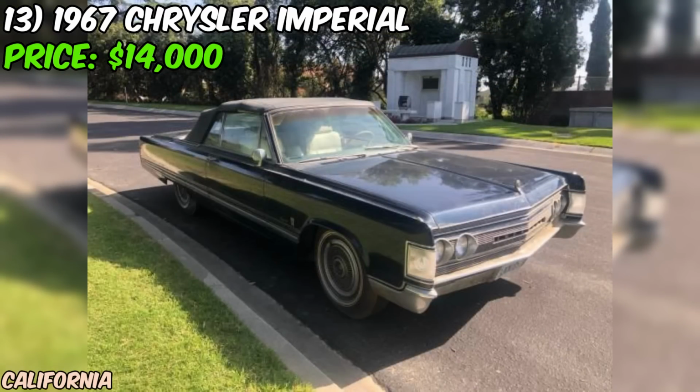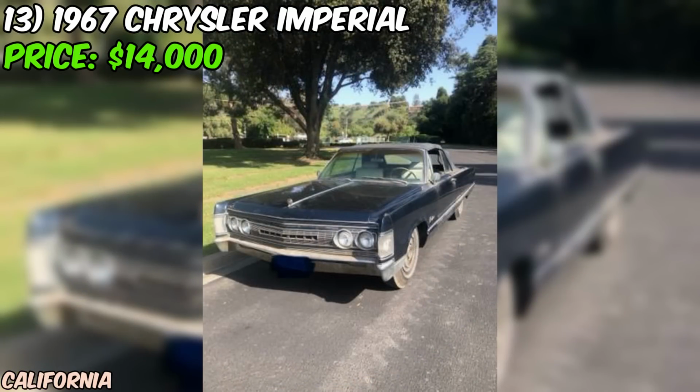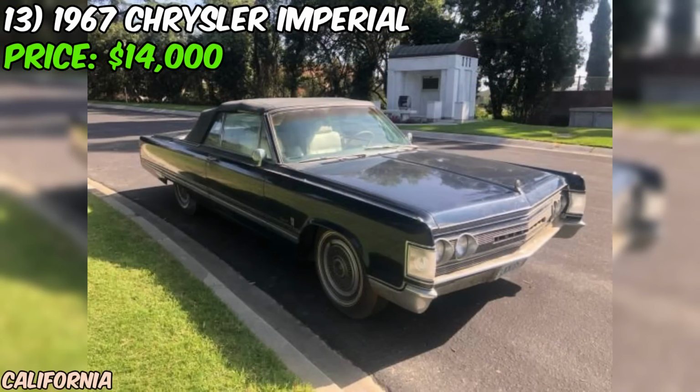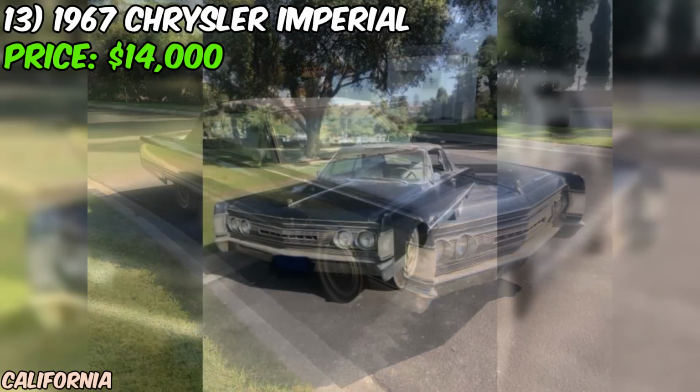It's the kind of color that will turn heads wherever you go. And with a clean title, you can trust that this car has a clear history. Now, I know that the price tag of $14,000 may seem a bit steep for a car that needs some work, but when you consider the rarity and potential of this vehicle, it's actually a pretty fair price. Plus, with a little bit of elbow grease and some TLC, you could have a real showstopper on your hands.